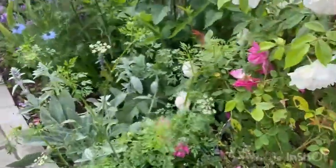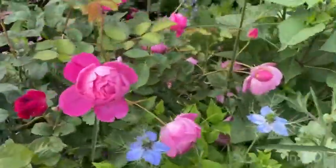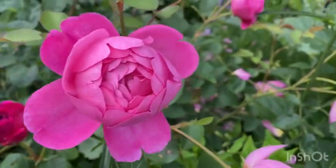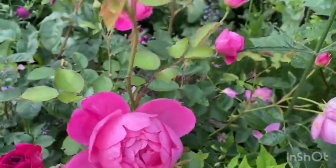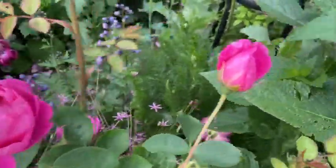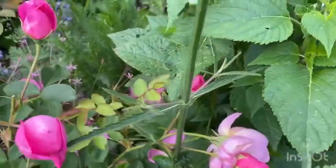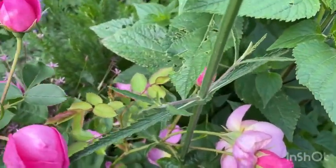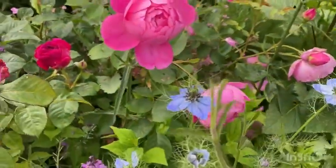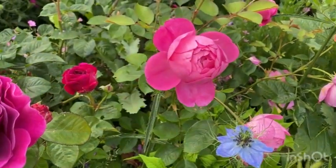So let's have a look at this section here. What have we got? We have a cutting. This is my brother's cutting of Royal Jubilee. It's a very tall rose and loose cup-shaped blooms. Let me see if it smells. Light fragrant, not too bad. Oh, the Nigella goes really lovely together.